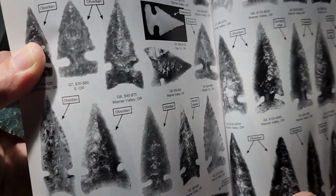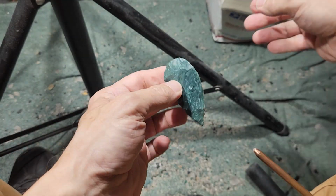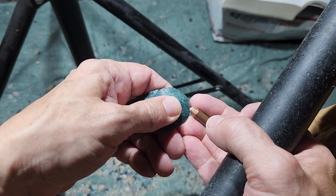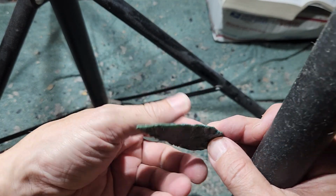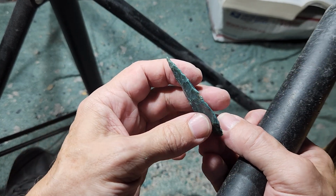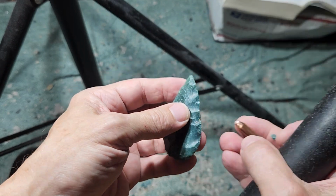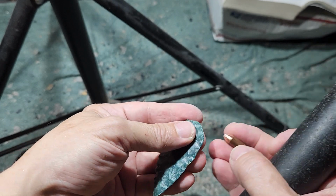These were made for 6,000 years. 9,000 to 3,000 before present. That means they were made for 6,000 years. Same style, or roughly the same style. Yep, that's what that means. They're guessing on the age, so it may be longer than that or shorter than that. I don't know, plus or minus what the tolerance is, or what the variation can be in the carbon dating or whatever they're using to establish the age of the sites where this was found.